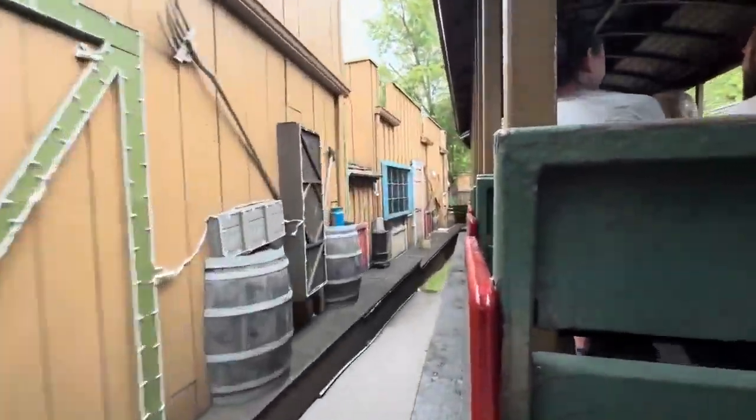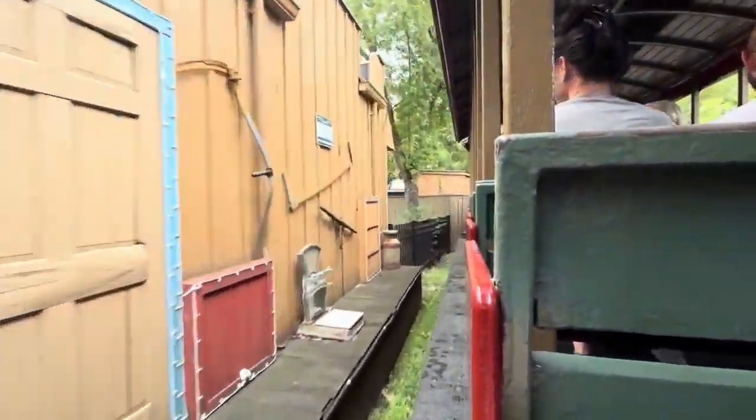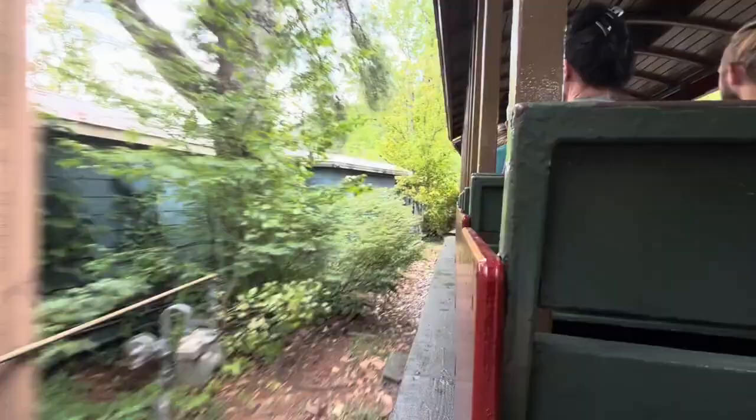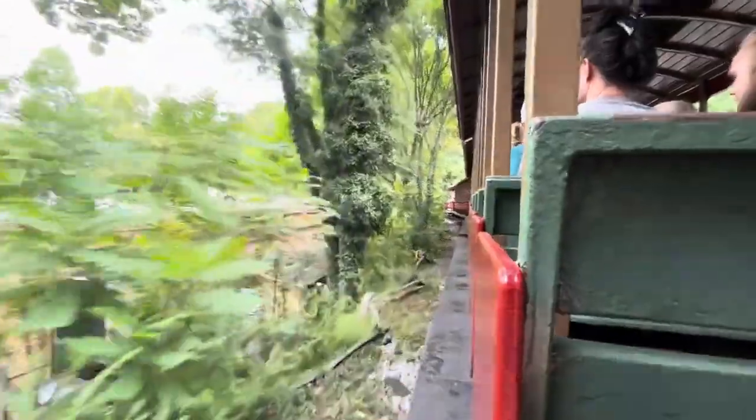Over here on the right-hand side is Rear Rampage. If you want to get wet from your head to your toes, this is the ride for you. And over there by that green fence is Rockin' Roadway. It's all the old cars that your children will drive you in, and you don't even need a driver's license.